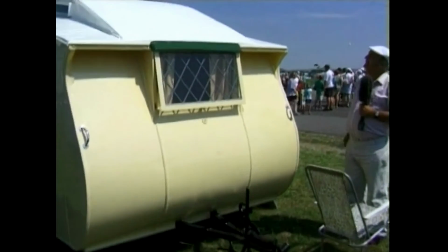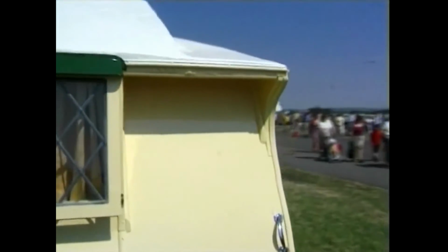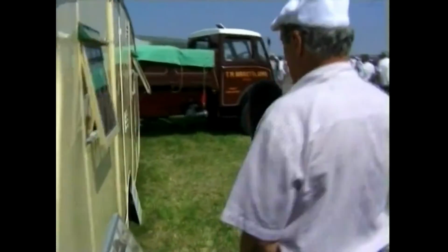It's a beautiful job, but we've got a few ripples on the paint on the roof, but that's going to be rectified later on. So if you like, I'll just open the inside and you can have a see what's inside.